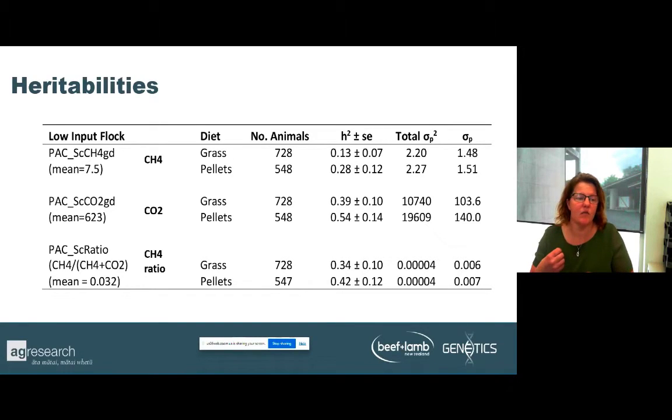And the heritability of what we call our PAC scaled ratio trait, which I know is a mouthful, but what that's basically doing is scaling the methane by the total gases emitted, because we think that the total gas emitted is actually an indicator of feed intake. So we think that we can use the PAC chambers to deliver feed efficiency, but we are really struggling to parameterize that and account for all the sort of factors. So although you're getting a CO2 BV at the moment, you can't use it and there's nothing to do with it until we can really get these models tweaked and where we want them. But that's why you get a CO2 BV, because we think in the future it's going to become really useful.